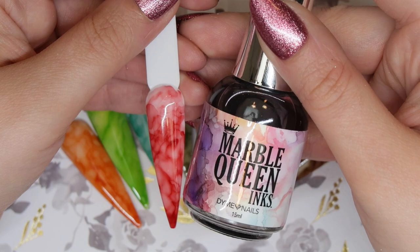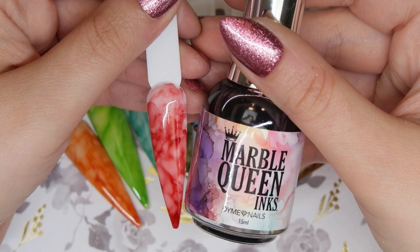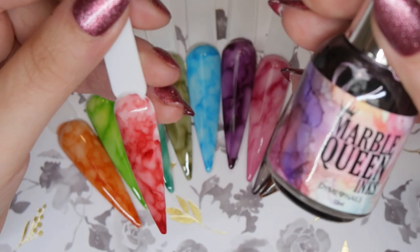I usually have a bowl of acetone and alcohol going, and sometimes I will mix them both depending on the look that I'm going for. Marble Queen inks are kind of the best of both worlds. They are pigmented and they blend out really, really easy. That said though, I'm still going to use all the different inks that I have in my collection. Aubrey has a whole variety of different colors. KoKo and Claire has a lot of great metallics. And then we have the Marble Queen inks that are just some really, really good staples.